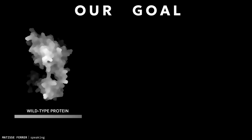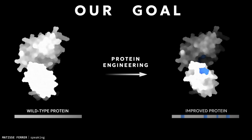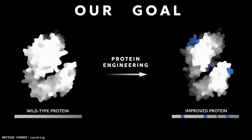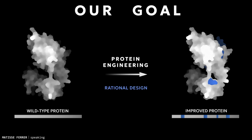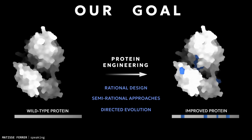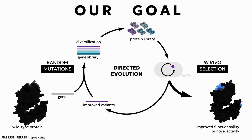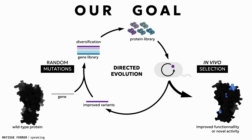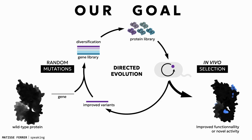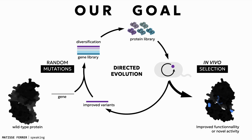Protein engineering involves mutating DNA sequences to generate protein mutants with optimized or novel properties, such as stability, ligand specificity, and enzymatic efficiency. There are three main strategies for protein engineering: rational design, semi-rational approaches, and directed evolution. Unlike the first one, directed evolution has the advantage of not requiring in-depth knowledge of the protein 3D structure or mechanism, by introducing random mutations into the genome. In our project, we aim to develop a cutting-edge protein engineering tool based on this approach.